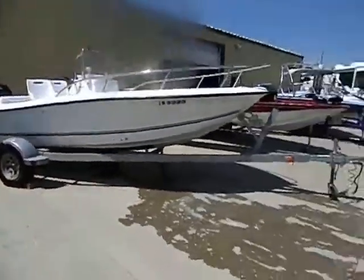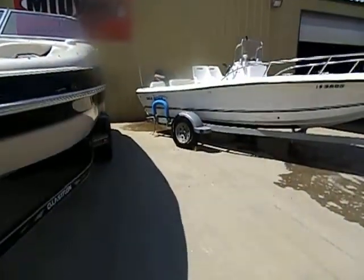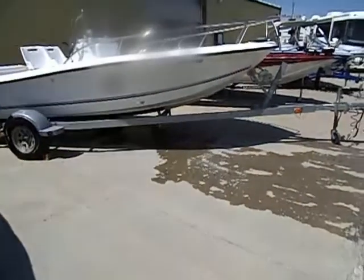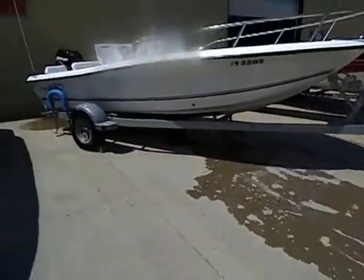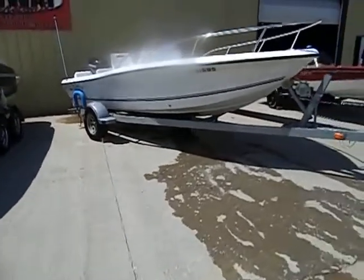Today I'm bringing you our 2007 Sea Boss. This is an 18-foot boat, center console. Guys, we do these videos to give you a little better idea of what you're actually getting versus just a regular picture.